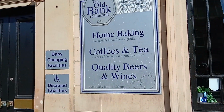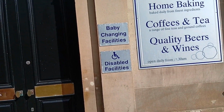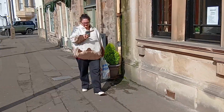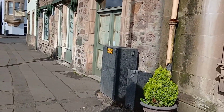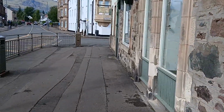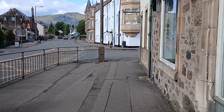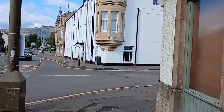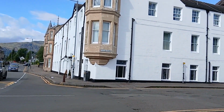The old bank, as I say, it's closed on Tuesdays due to staff shortage. Well, this is Tuesday. But as I say, I've been in there, I've got a beautiful coal fire. So when you get in on a cold winter's day or evening, it's amazing. So we're almost back to where we started. There's the Dreadnought Hotel. I've stayed in there before.